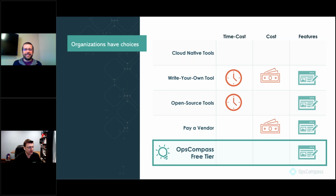I think organizations haven't adopted CSPM because they don't want to pay a vendor. They want something cheaper. Time is valuable, money is valuable, features are valuable. Open source sounds great because you get these features at no cost, but it takes you time. You've got to stand it up and run it. It depends on your organization. Some are really good at it.